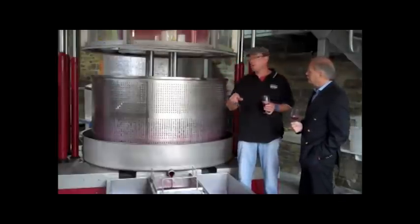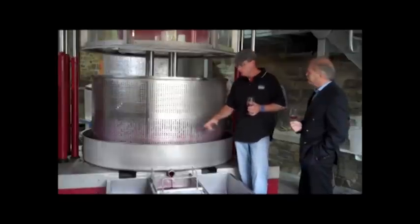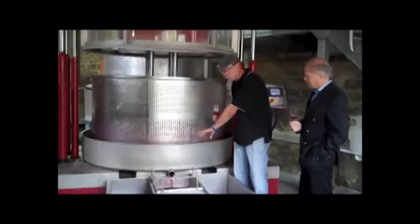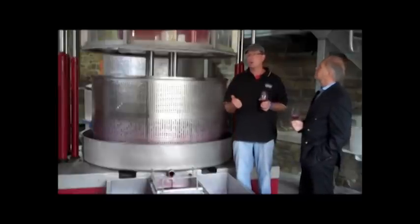It was part of John's vision for the chateau to get this basket press. Why? Gentle. All this is doing is just squeezing the skins, getting this juice out very, very gently. Just a gentle trickle. It's not hard, it's not aggressive, so nor are the wines of Château Tanunda.